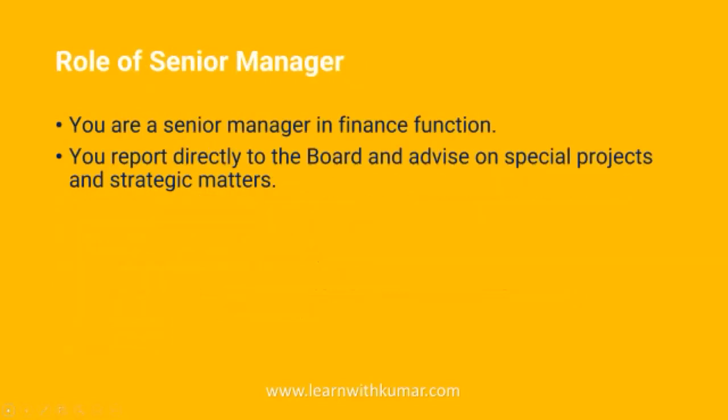You are a senior manager in the finance function. You report directly to the board and advise on special projects and strategic matters. So this is your role. You must remember that role all the time. Your advice is well sought. Your advice is so important on strategic matters and special projects.